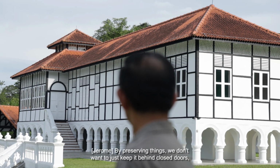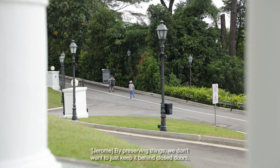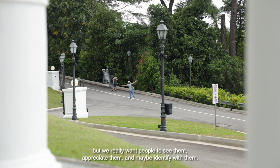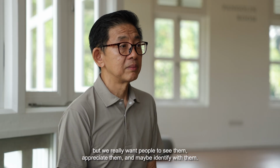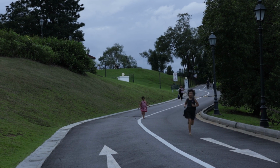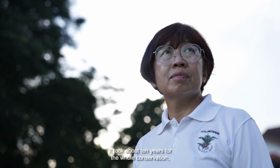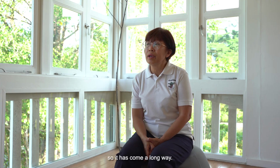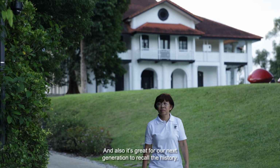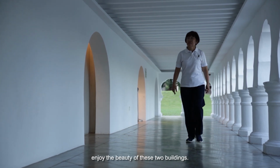By preserving things, we don't want to just keep it behind closed doors, but we really want people to see them, appreciate them, and maybe identify with them. I think Gallop's extension is very, very special. It took about 10 years for the whole conservation, so it has come a long way. And also, it's great for our next generation to recall the history, enjoy the beauty of these two buildings.